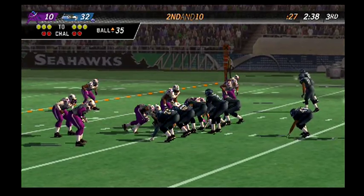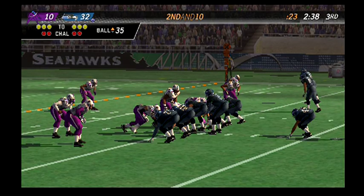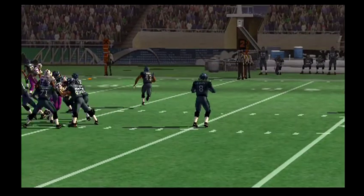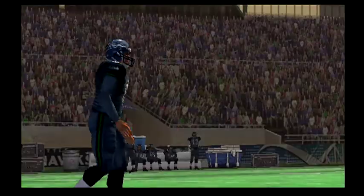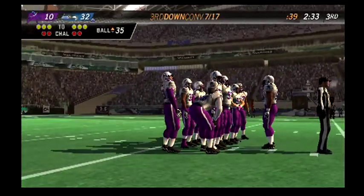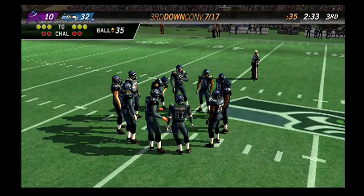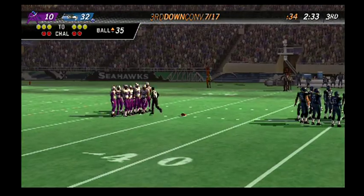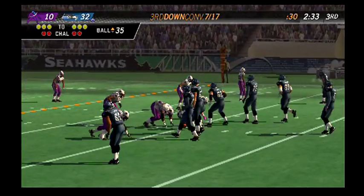Watch that screen! To carry it. Great fake. Looking for the long completion. Incomplete pass. Thought he had something long, but there's no connection, and it's third down now. Third and 10. Ball on the 35-yard line.